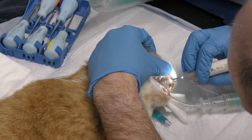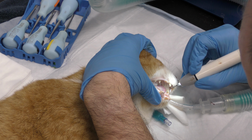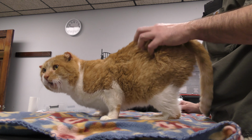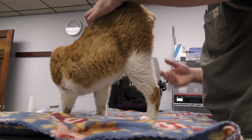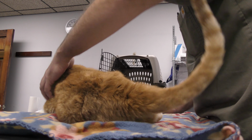After that, he had a nice smooth recovery and was sent home with a caretaker and a local rescue to continue to heal up and get plenty of love and affection. That is the 1 week recheck. You can see he's already feeling better and doing great. Some more ear medication was given to help deal with a little bit of a residual ear infection. But otherwise, he was exactly where the vet team wanted him to be at this point in his recovery.